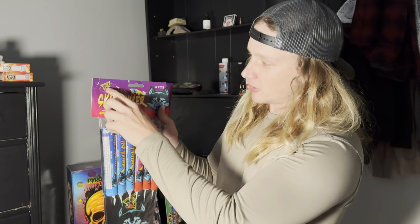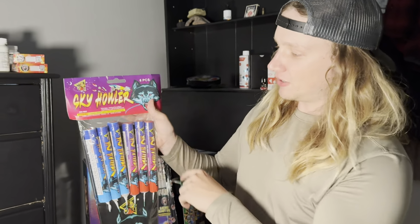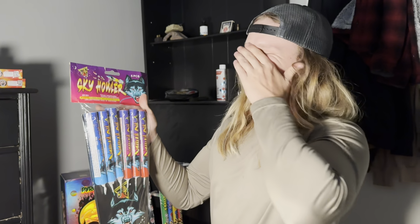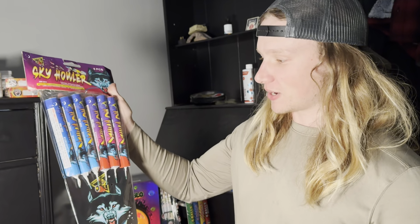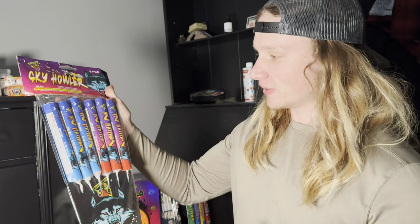We're gonna find out. We got some Sky Howler rockets from Monkey Mania. I've heard some people talking about these. They're supposed to be pretty good. I feel like it's got a pretty big head on it, so it should have a pretty big burst. I mean, break. They come 6 a pack. I think we paid like 15 bucks for these, so not bad. But hopefully they got some good effects. I feel like they are.